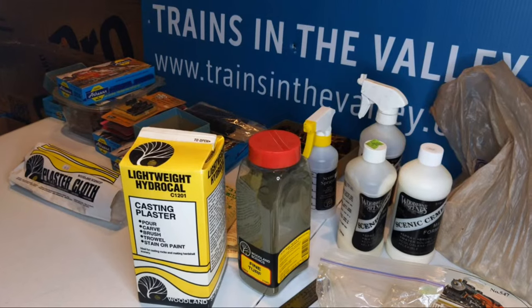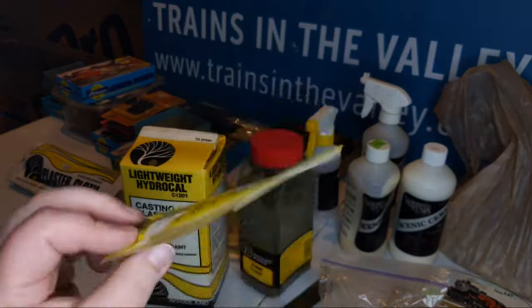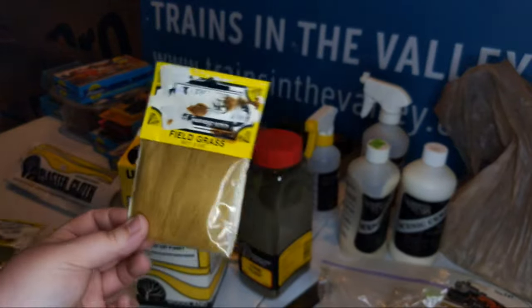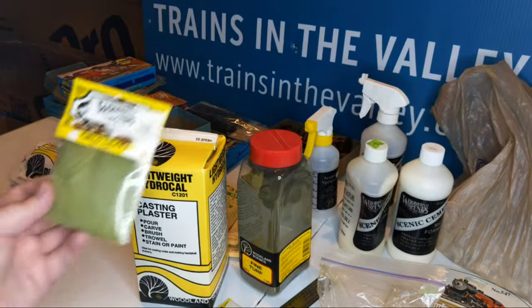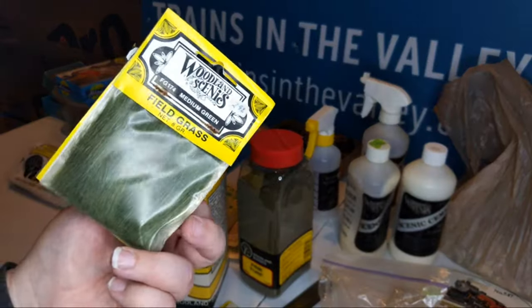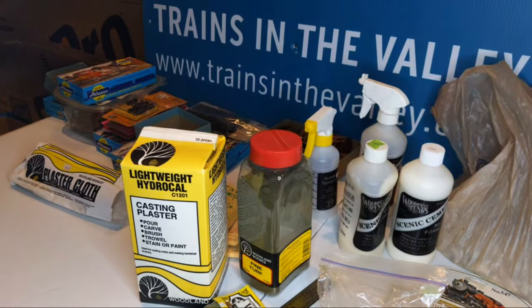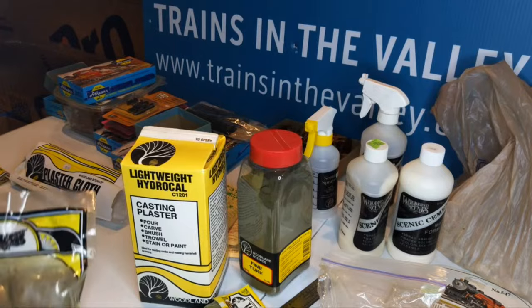Never saw that before in person. Field grass. The pack looks pretty rough, but it's not opened. Dead grass and lot grass. We got more field grass. There's one on the back too. There's dark green and a lighter green. Okay, we have a bunch of different woodland scenic things here.